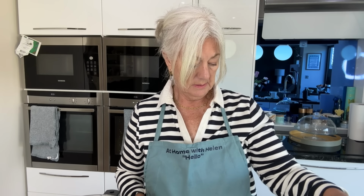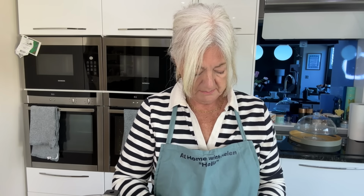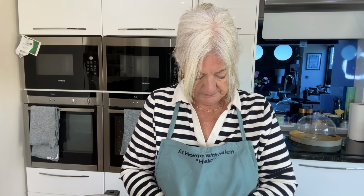The trouble is they're so tasty you end up eating them. Crikey, it's a lot of butter. Must be a lot of shortbread that I'm making. 300 grams, that is a lot, isn't it? And that's over half a pound of butter. Just stop and think about it.